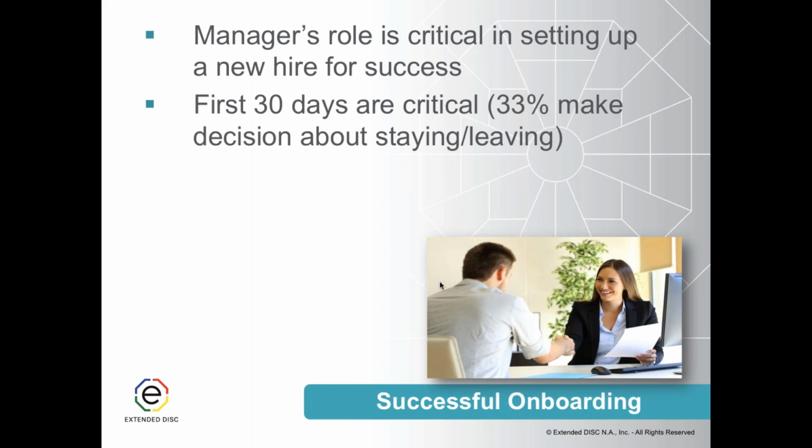One study found that a third of employees decide whether they will stay at the organization in the first 30 days. And this is particularly true with millennials. They are not looking for a career with the same organization for the next 30 years. They're looking for a place where they can be part of the team and feel that they are making a contribution, not only to the organization and their team, but to the wider society as well.